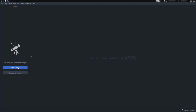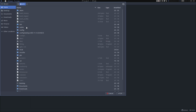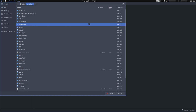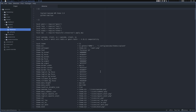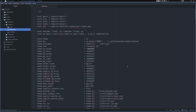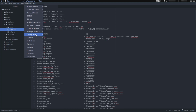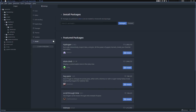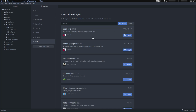Okay, add folder, Control H. In the home directory, there's a .config, and in the .config there's an awesome folder. In the themes, there is Copland, and in Copland there is theme.lua. Show me the colors, my friends. They are not coming. Install packages. Is pigments started? I did not click it, I suppose.